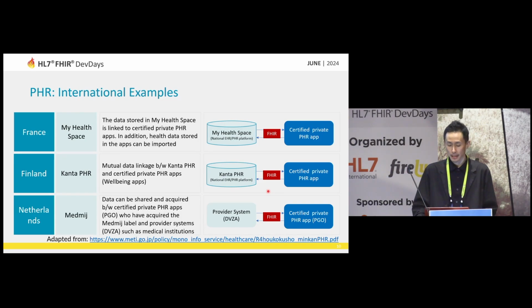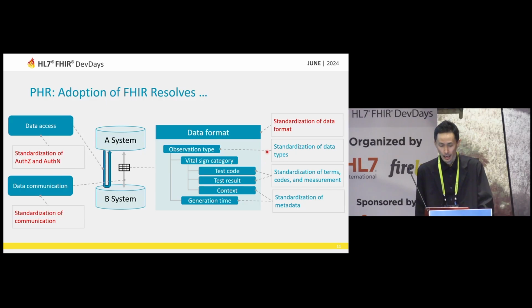International examples such as mHealth in France, Kanta PHR in Finland, and MIJ in Netherlands have adapted FHIR for PHR exchange. Adoption of FHIR resolved standardization of authentication and authorization, standardization of communication, and standardization of data format.